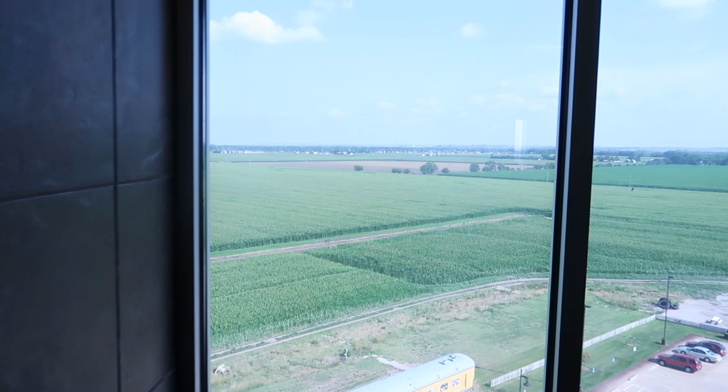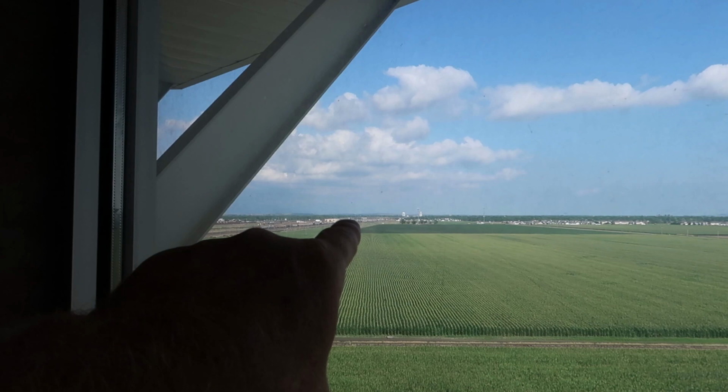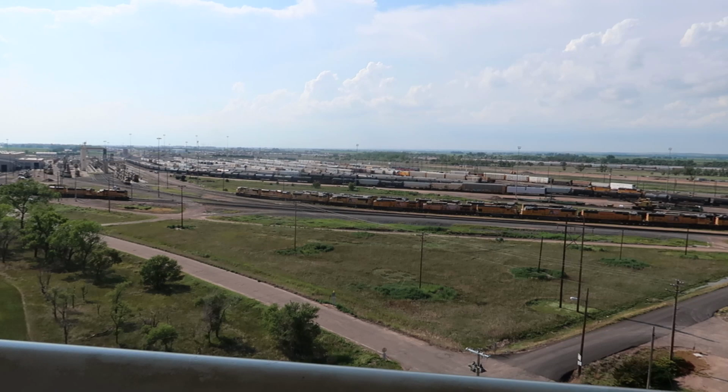Yeah, there's that car we were just looking at. That railroad passenger car and the Bronco. This is North Platte right there. Just before we got to North Platte, it's all right. Let's go see it. The world's largest train yard. This is it. Yeah. That's pretty impressive. This is a lot of trains.